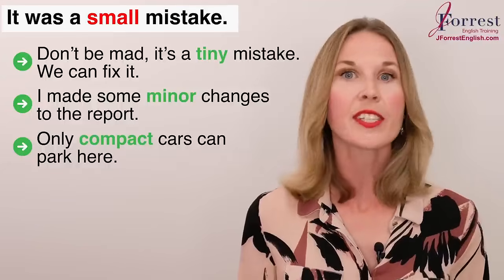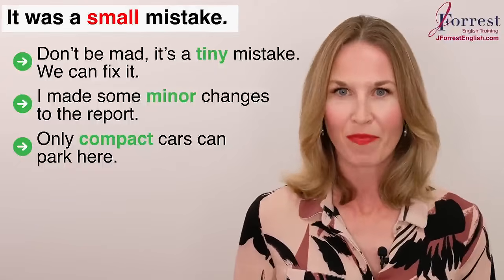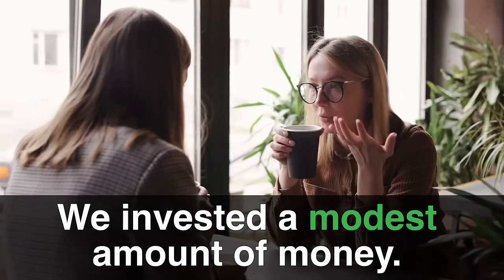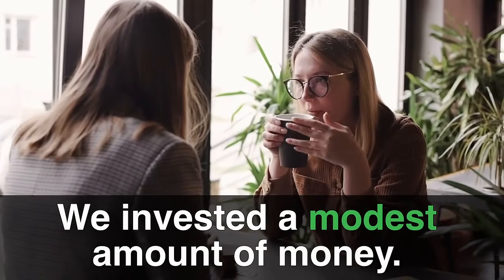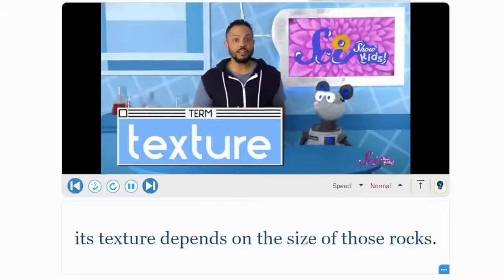Or you could describe an object and say only compact cars can park here. It's an alternative to saying small cars. Only compact cars can park here. With money or resources, you can say we invested a modest amount of money. Soil is mostly made of little tiny rocks. Its texture depends on the size of those rocks.